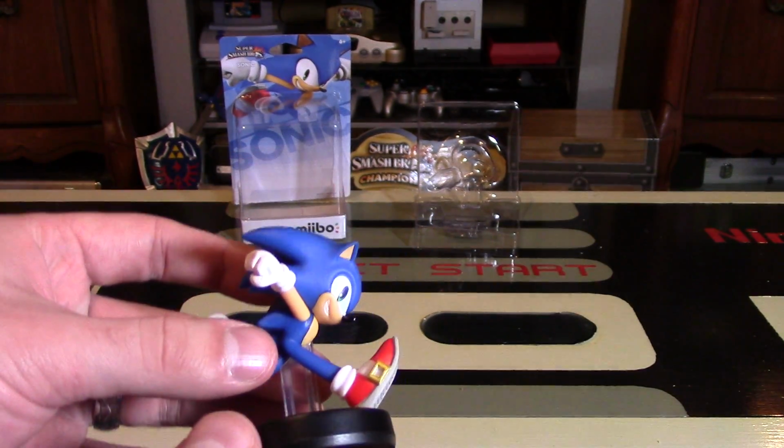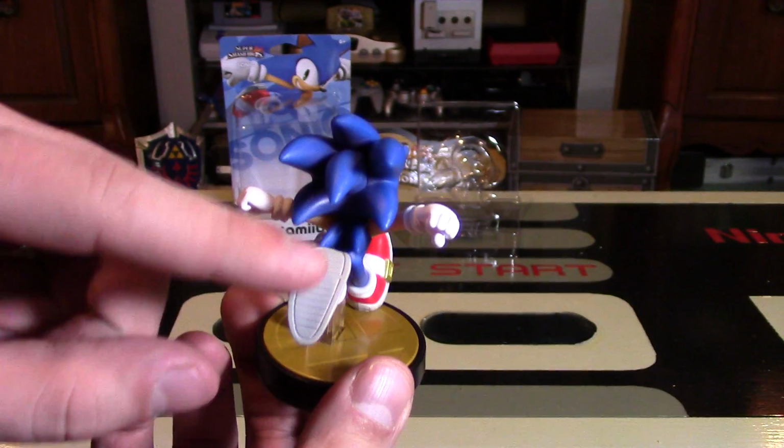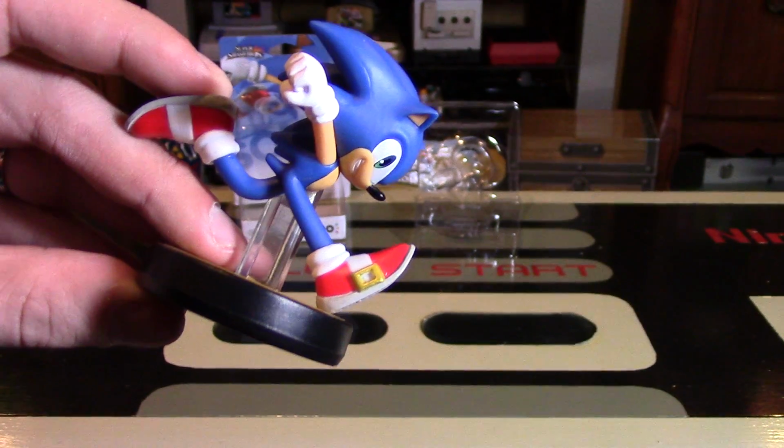So his hair looks spiked back as it always does, which looks really cool. Those are really well done. His shoes do have some great detail work on them. They are his normal speed shoes. You do have that little gold emboss right there on the buckle on his shoe, which looks pretty cool.